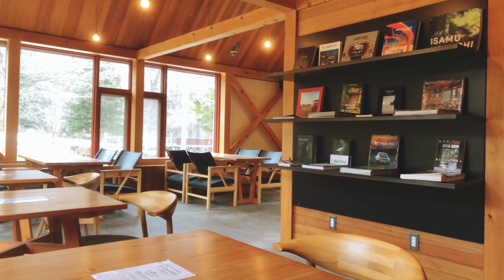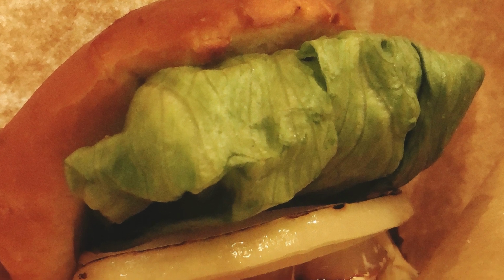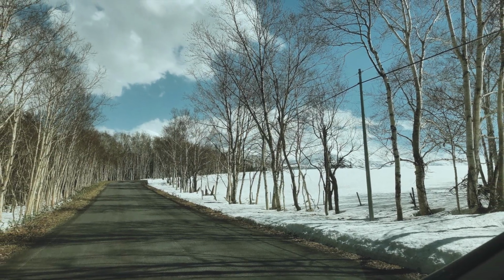I ate lunch at Biei. There was a lovely hamburger. It was so good. You better try that.